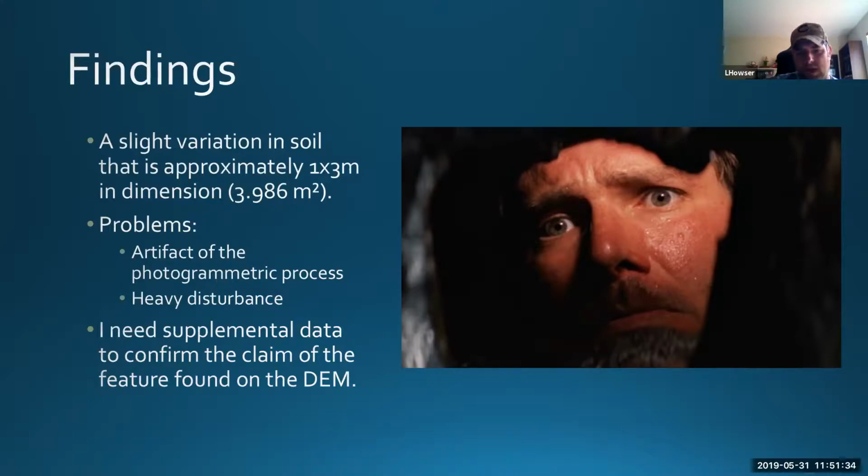It could just be an artifact of the photogrammetric process, like something in the software just picked up, or there was a pixel that matched another one that wasn't quite the same. And also, if it is a subsurface feature, then it might just be heavy disturbance, because that area has been used by maintenance for 50 years. So it might not necessarily be the excavation by Dr. Boxer during the 1950s.